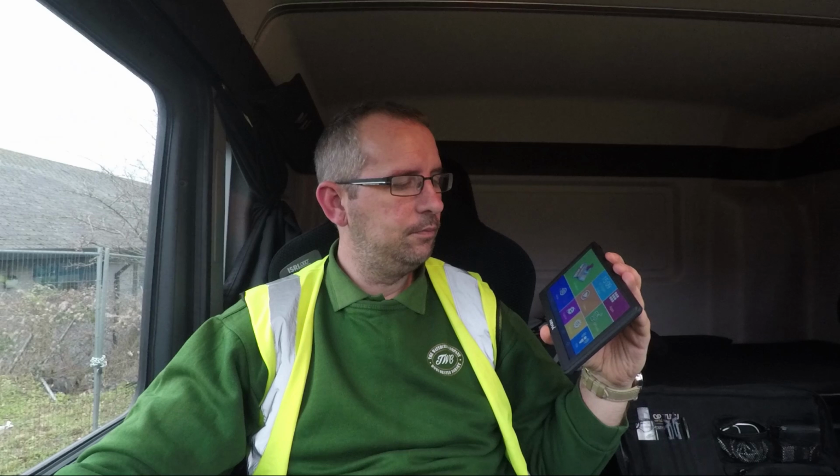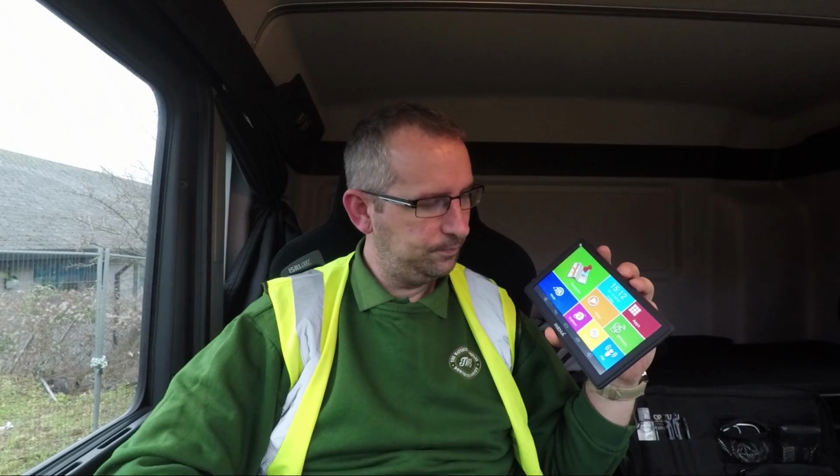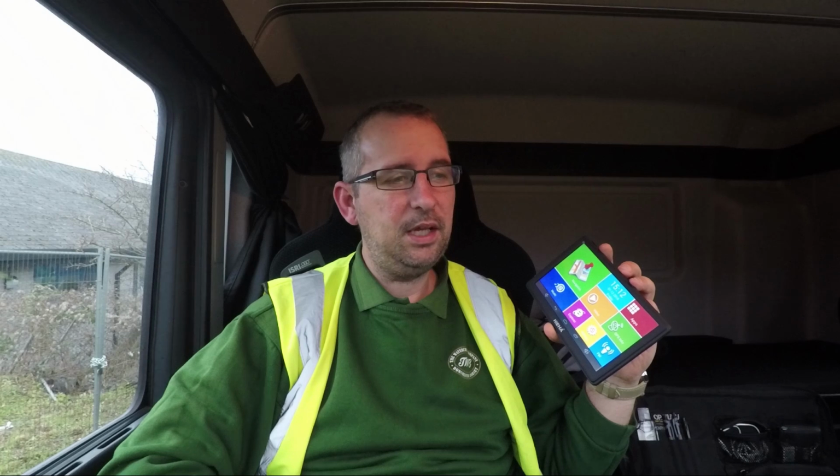Now, this is going to save you a lot of stress and a lot of hassle if you're not using a dedicated truck sat nav. Bearing in mind at the moment on Amazon, this is a £60 sat nav. Now, would I buy this if I didn't have £350 to spend on a Garmin? Absolutely, definitely. Would I use this in place of a car TomTom? Definitely. Now, is my Garmin £300 better than this Amazon truck sat nav? Absolutely not. If you've got £350 to spend on a sat nav, absolutely go for the Garmin.